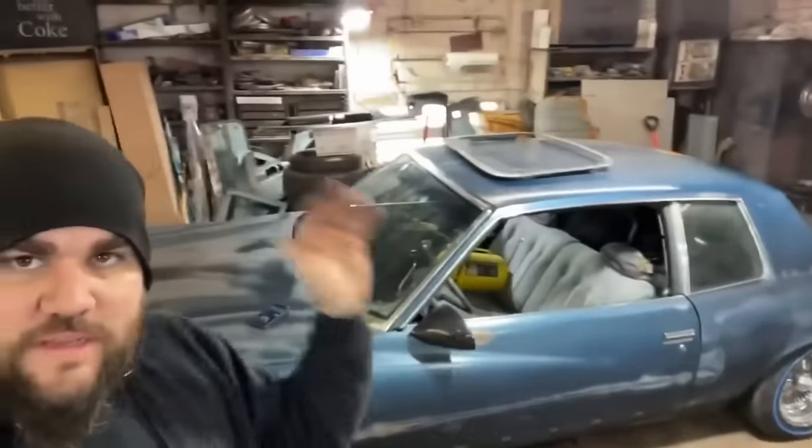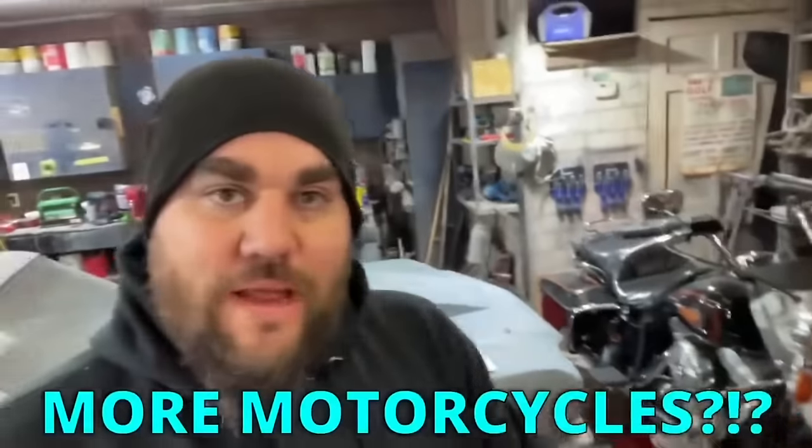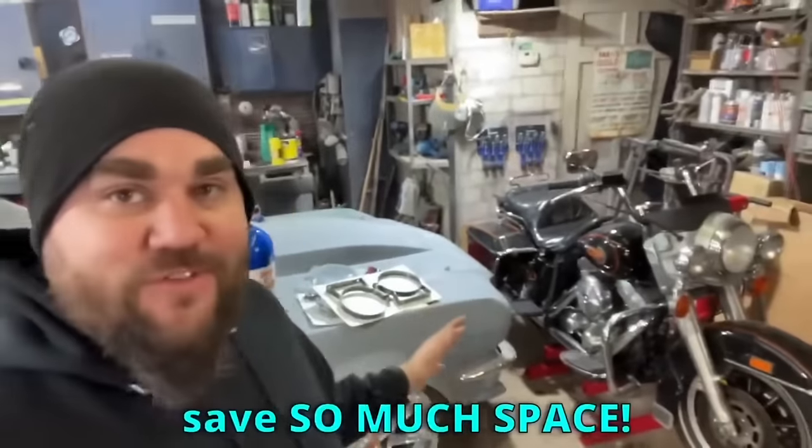Check it out. The baby is back inside where she should be. She should never go outside, but had to move some stuff around. Also, side note, I need to start building more motorcycles because they just save so much space. You throw it in a corner when you're waiting on parts. I love it, yeah. So much easier.